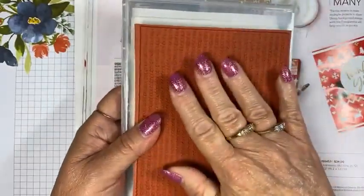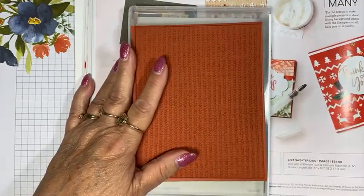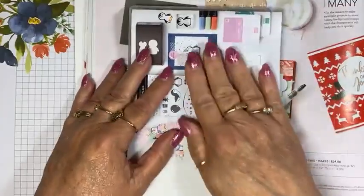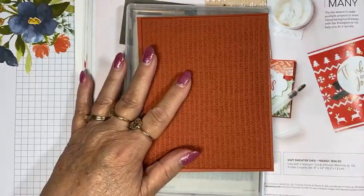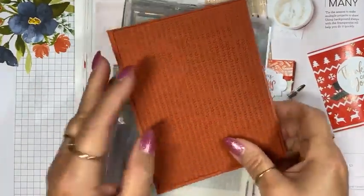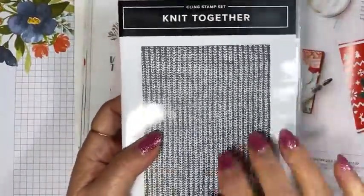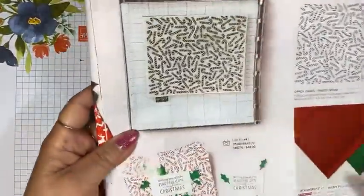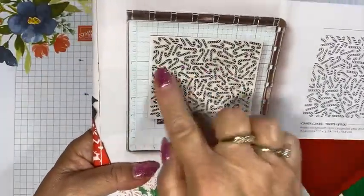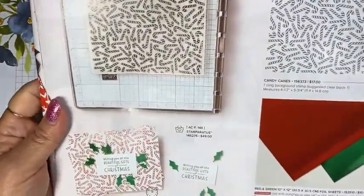You could also put it on the outside of the case and do the same thing. Bring your paper to the stamp, and then once you have your paper on there, let's pretend that's my paper, just rub over your paper, hold your paper in place and rub over it, and typically you get a really nice impression. But that's just a tip of how to use your big background stamps. So that is Knit Together. And then here's another big background stamp of candy canes, which would be really cute with any kind of gingerbread type thing too, I think.